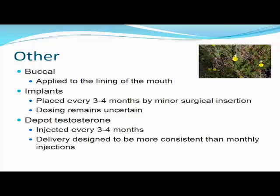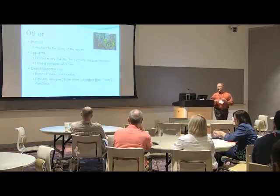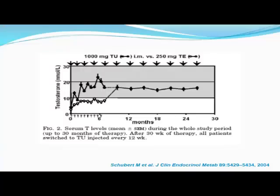There are implants that are out there. I know people have had them. I'm cautious. I don't think we know how to dose it very well yet. I had a patient who needed to get it taken out because it was too much. So I think, you know, once it's in there, you're stuck with it. So I'm cautious. And we talked about there's now a depotestosterone formula I have no experience with that's given every 3 to 4 months and is supposed to be more steady.